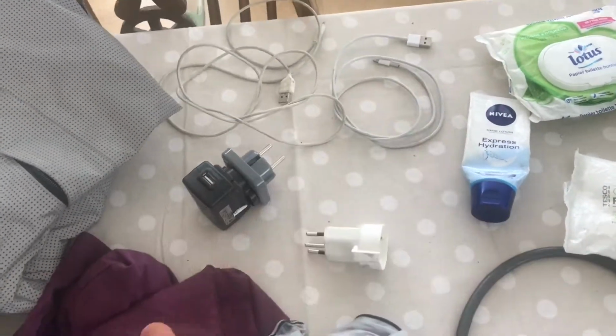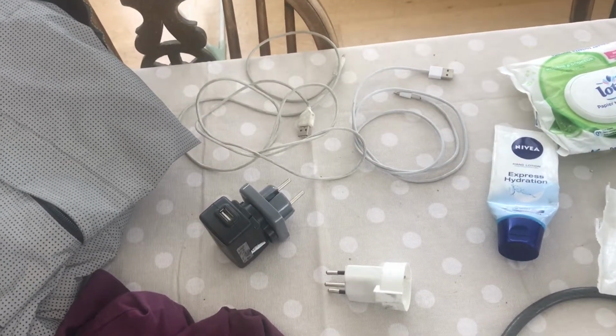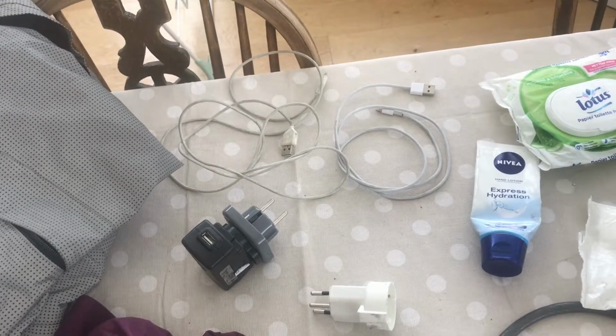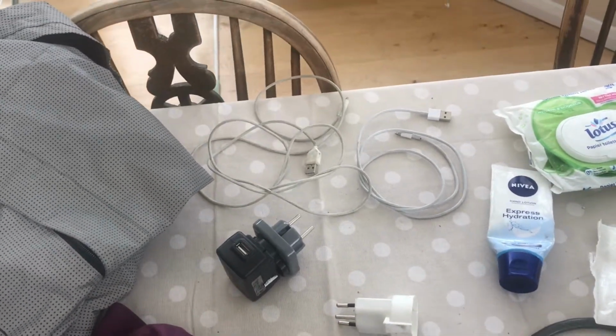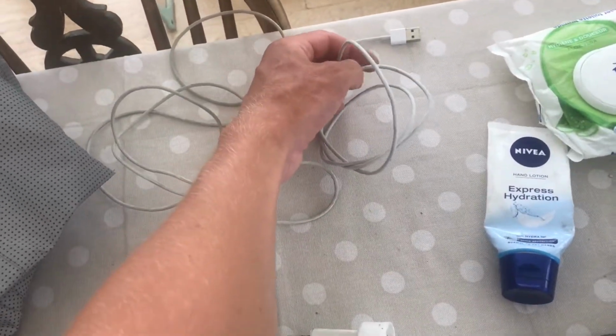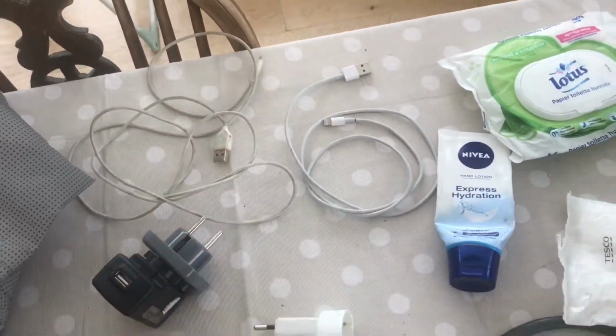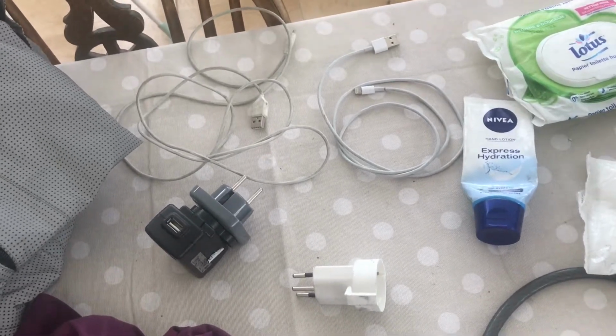iPhone cables were a nightmare. I had 3 of them. 2 of them gave out, and then one of them was looking pretty rubbish when I came back. So I bought another one in the supermarket. I would have probably bought better quality ones before I went out there. So maybe ones with a braided cable and a bit more defence on there, because it was quite stressful when the iPhone cables started knocking out, because I didn't know if I'd be able to keep myself charged up.